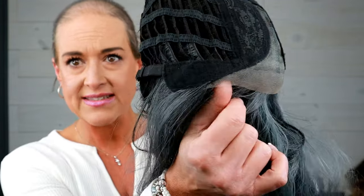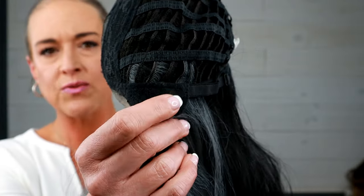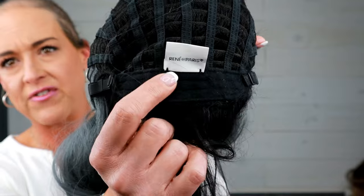So we've got a center part, and then we've got that lace, and look at how far that lace goes, all the way to the ear tabs. So you do have some styling flexibility with this one. We have ear tabs with bendable stays. I don't know how much you can see this because it's black, but we've got an extended nape, and we've got the bra strap adjusters on this one, the pull adjusters.